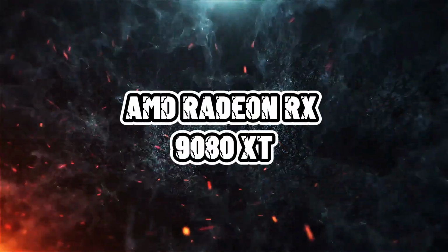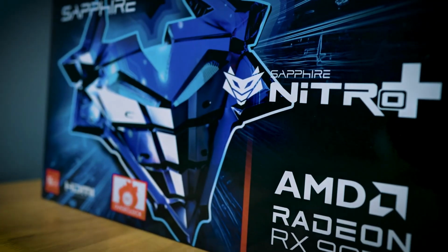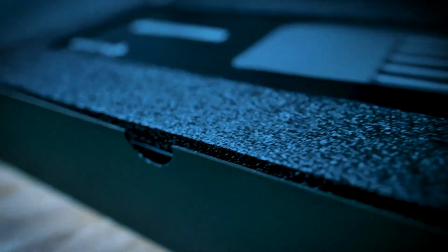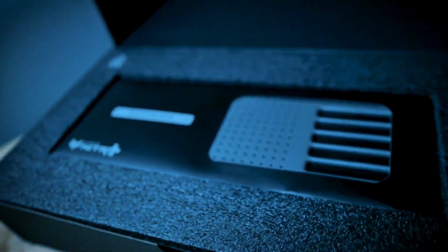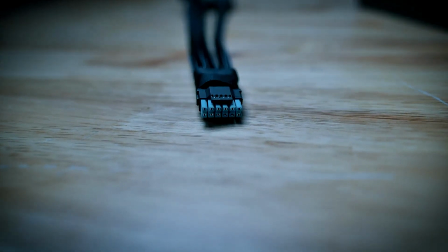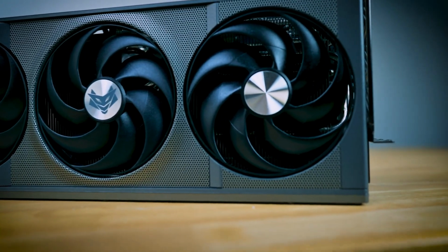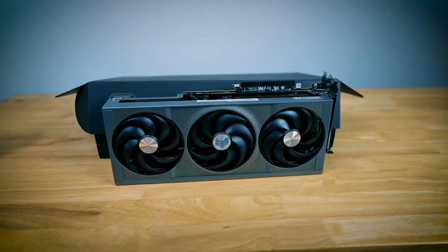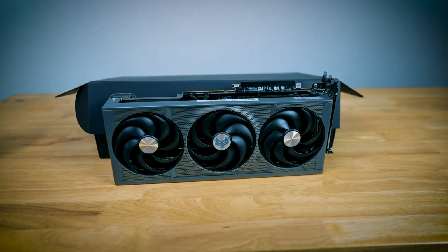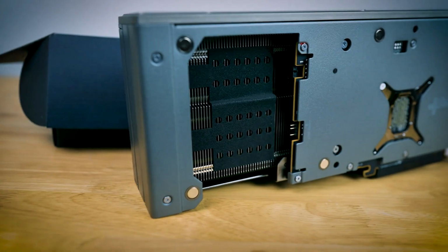Number 3, AMD Radeon RX 9080 XT. It features superior raster performance, competitive ray tracing, and large memory buffers, making it ideal for gamers who want top graphical fidelity, creative professionals who render video or work with GPU compute, and enthusiasts who demand high frame rates even at 4K. On Amazon, the RX 9080 XT shows up in premium partner versions, large triple fan coolers, liquid-cooled hybrid options, and high factory overclocks.